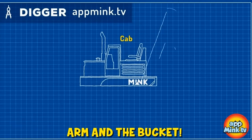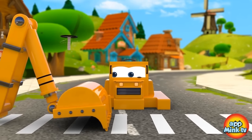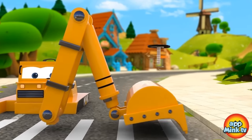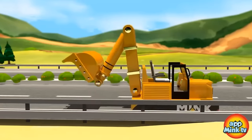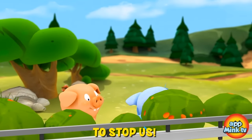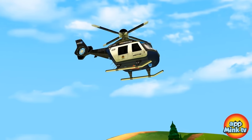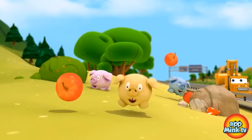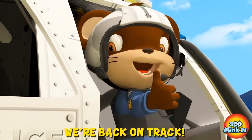Next comes the boom, arm, and the bucket. Quickly, we've got a tunnel to fix. Dr. Pig's minions are here to stop us. Oh no! Great work, Mink. All right. We're back on track.